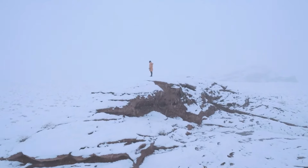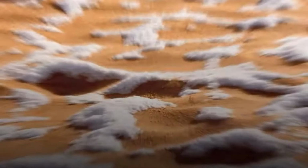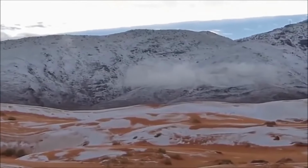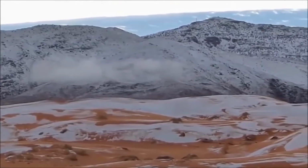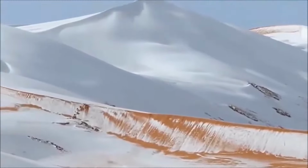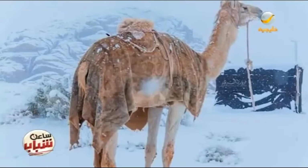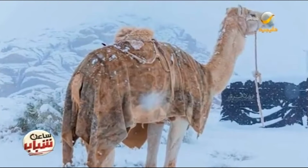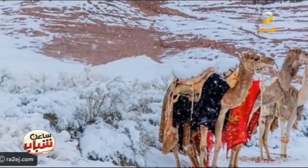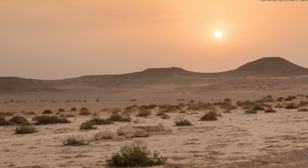This drop was notably low compared to the usual January average, which is about 14 degrees Celsius. This phenomenon is not completely unprecedented. The Sahara has actually experienced snow events on other occasions, such as in 1979, 2016, and 2018. These events highlight the climate variability in the region, despite its reputation as one of the driest places on the planet. Over the past hundreds of years, the Sahara has gone through numerous climatic changes.